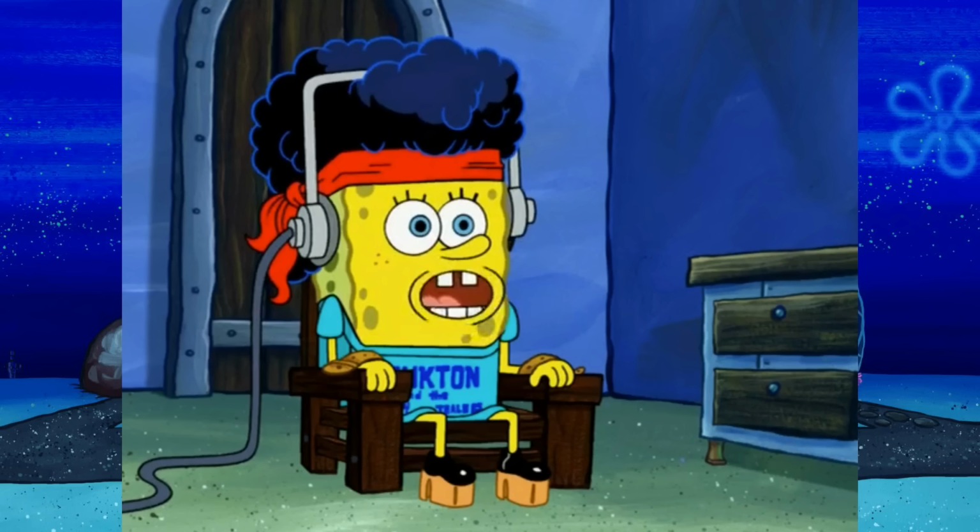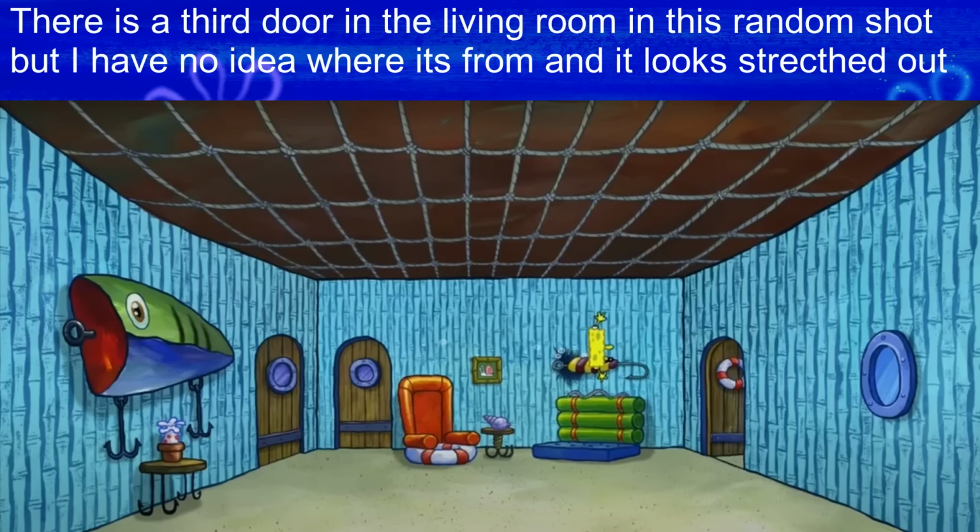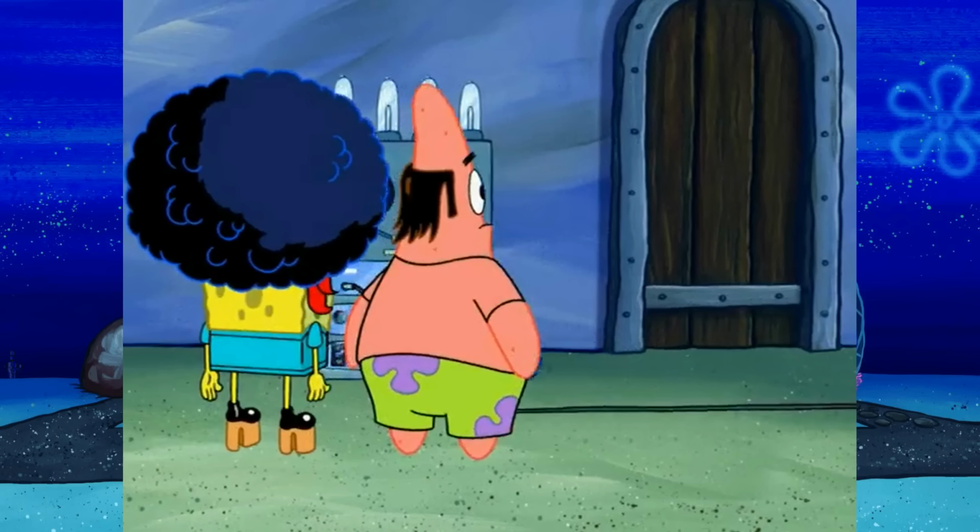That's right! So what I was thinking is that this door in the garage leads to some other room we haven't seen. Because without any doors on the bottom floor, it shouldn't be able to lead into any of the known rooms. Now there are 2 arguments for why this wouldn't be a new room.